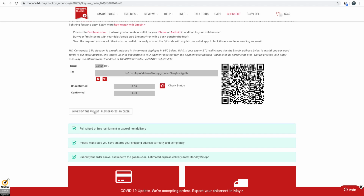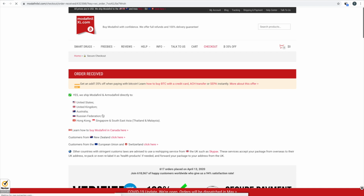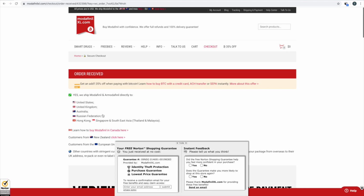Once you've sent your Bitcoin amount, just click the button that says, "I have sent the payment, please process my order." Then, modafinalxl.com will verify that the payment was received. And shortly after, you'll get your product in the mail.